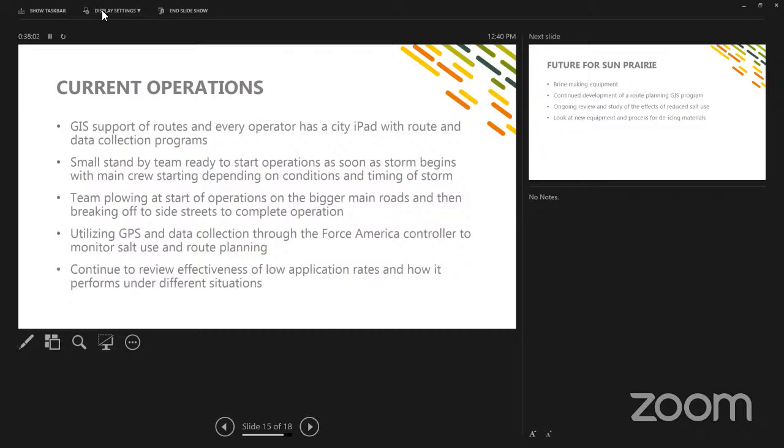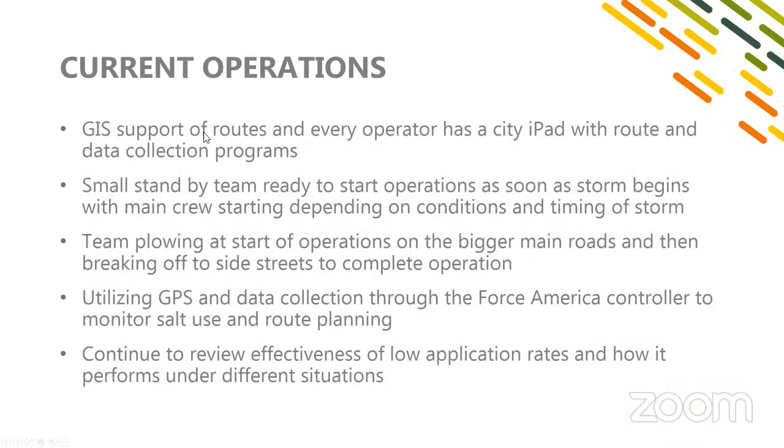Does that look good, JR? Yep, go ahead and click. There you go, that swap. There you go. That's great.